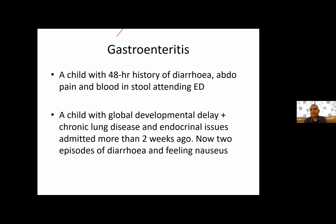Now, this patient was admitted to the hospital more than 2 weeks ago. And now, in hospital, they have developed 2 episodes of diarrhea and are feeling nauseous. So the question is, is the spectrum of organisms likely to be the same in both presentations? My view is no. The first patient is coming from the community. They have a different kind of exposure. The second child is in hospital.